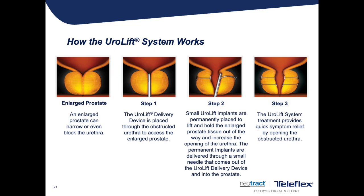So the UroLift system is an office treatment essentially. I do it. We have a surgery center where we use local anesthetic and some inhaled sedation, and we use a camera to go in that will basically visualize the prostate tissue, and I use that rigid camera to first compress the tissue to the side.